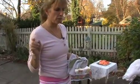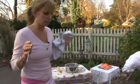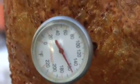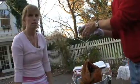Now this has been cooking for almost half an hour, so I'm just going to do a spot check to see how well it's getting done by putting a thermometer in the breast. Well, that's 180. Is it 180? It's 180. Well, no, that's 160. I'm sorry. Those are my middle-aged eyes. Five more minutes.